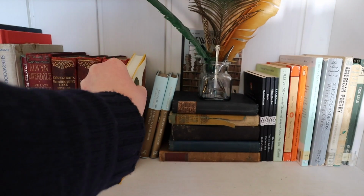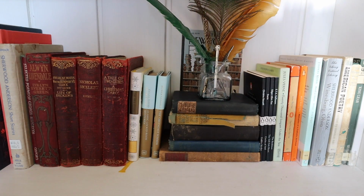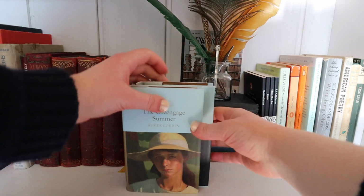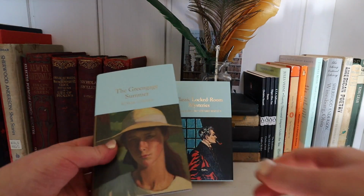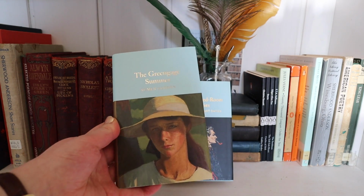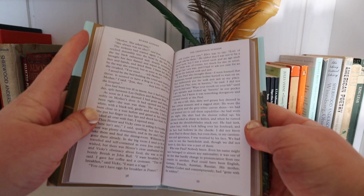I really want to get some more of the Everyman Pocket Poets, and they also do collections of short stories. I've got my eye on one of Parisian short stories, like stories set in Paris. Then here I've got 2 of the Macmillan classics. These are beautiful, beautiful books, and they have so many of them, and I would highly recommend them because they are just stunning books. So the first one I have is The Green Gage Summer by Rumer Godden, which I actually got when I was doing work experience with Pam Macmillan. They kind of gave this one to me, and I haven't read this yet.